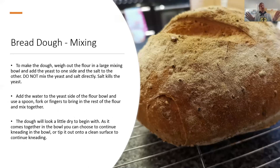So you add the yeast to one side of the bowl. You add the salt to the other side. You need to keep them separate to begin with. Obviously, when you mix, they come together, but you need to keep them separate, because contact directly between the yeast and the salt will kill the yeast off. It'll retard it. It'll stop it from growing. It'll stop it from doing what it needs to do.